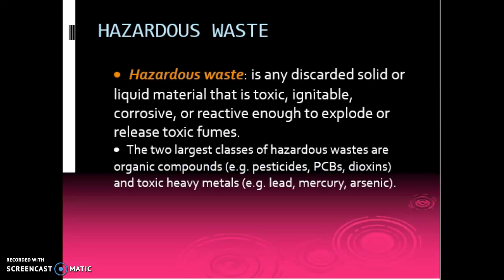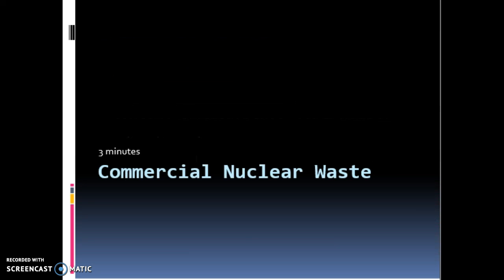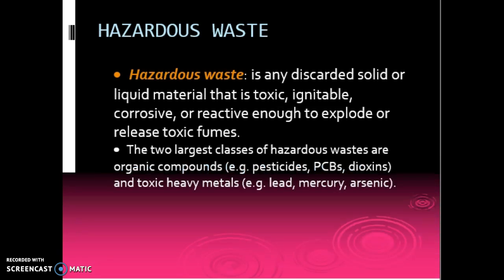So we're going to talk a little bit about hazardous waste. One of the primary ones is commercial nuclear waste, and you'll see a video for this as well in Canvas, because when we start to create these wastes, we have to have a place to put them. So we're going to talk about some different storage ways.